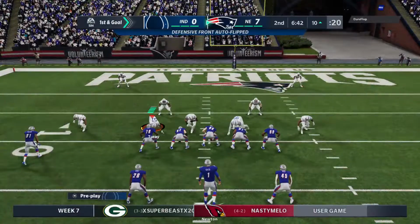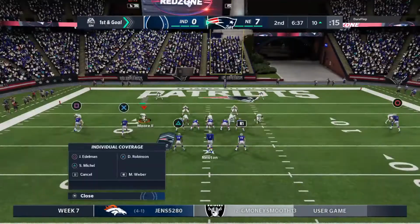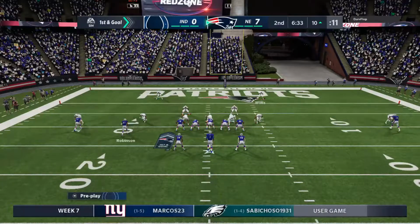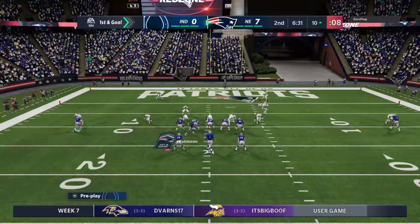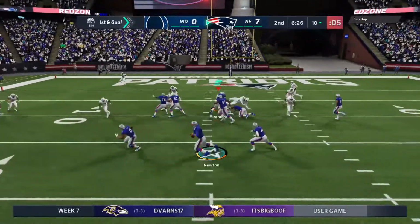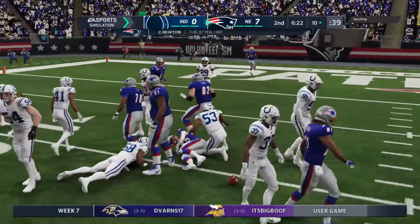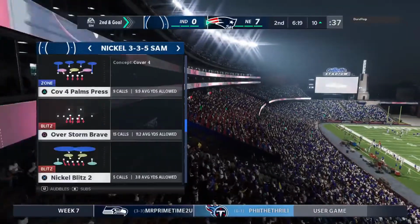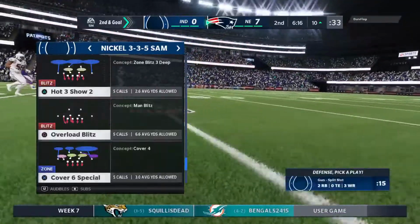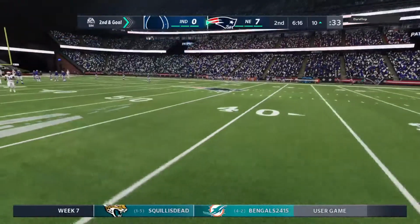Week 7 action, and we've got a 7-point game here in the second quarter. And this offense hoping to change that right here. Keep it up, defense. Keep it up, guys. And he stopped immediately there. No gain on the play that time, and it sets up second and goal. Mike Weber. As usual, the hallmark of a good run defense, linebackers making plays near the line of scrimmage.